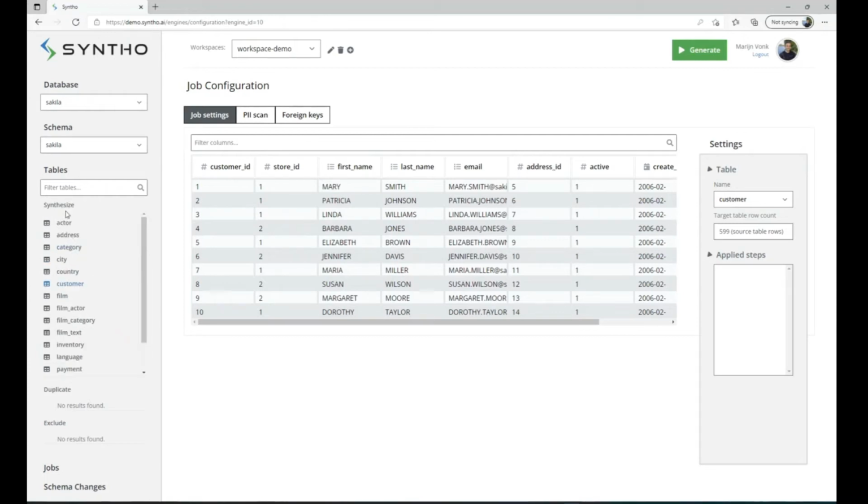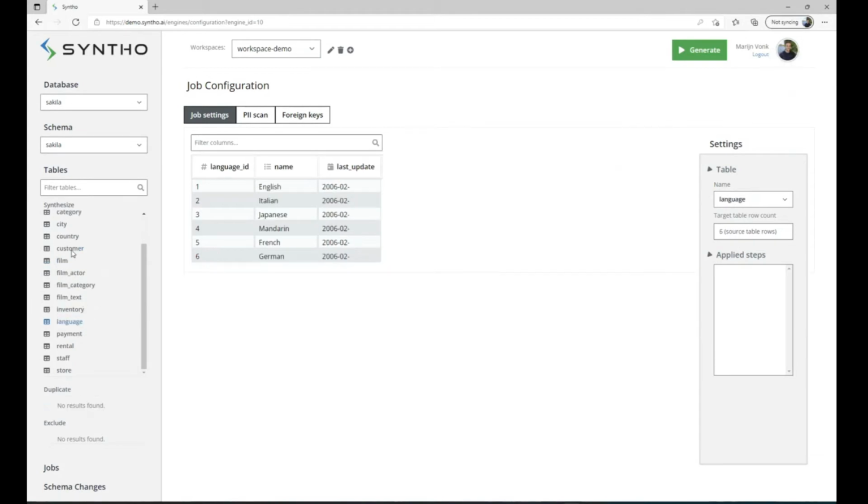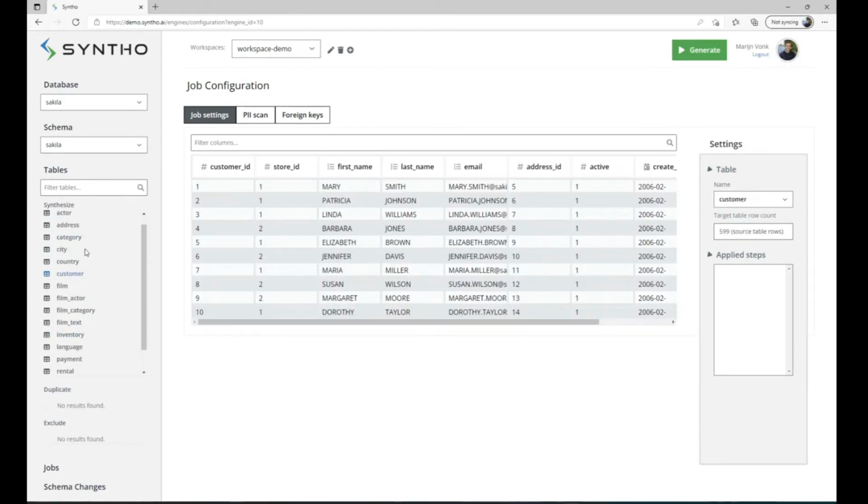Now all tables are pre-selected so that we include them in the synthetic data job, but potentially you can also exclude particular columns if you don't want to involve them in the run. Or you can duplicate them. That basically means you copy the table over as is, if it, for instance, doesn't contain any sensitive data. But for now, we will just synthesize all the tables. And we will also use the default settings.